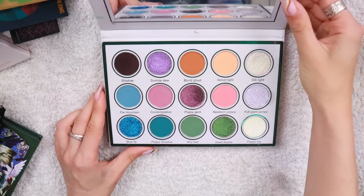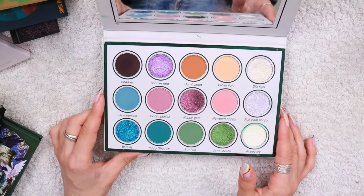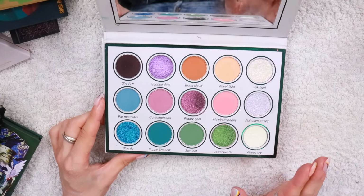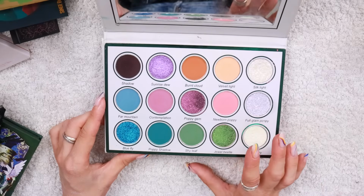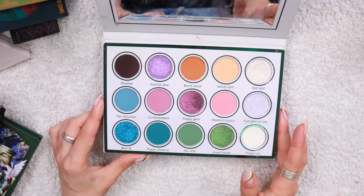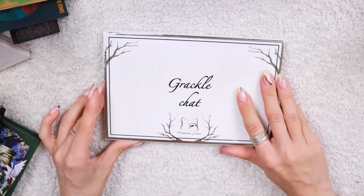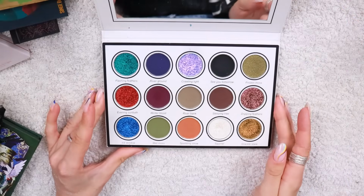Then I have the Poppy Quiet. This is more summer, spring in my eyes. The quality of these shades is incredible. The duochromes are something to behold. It is just ridiculously stunning. Love that. And then the Grackle Chat is more neutrally jewel tones.